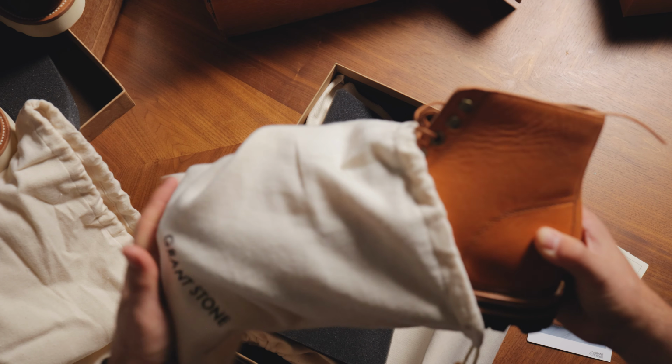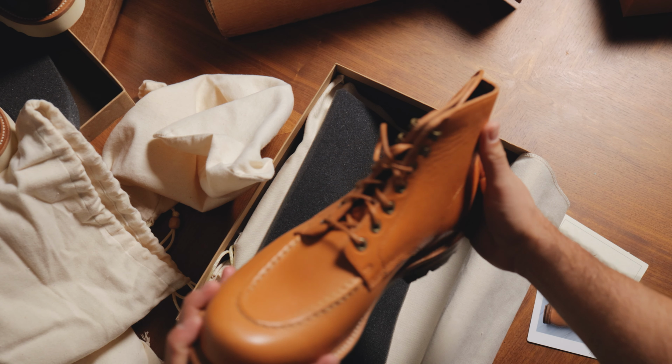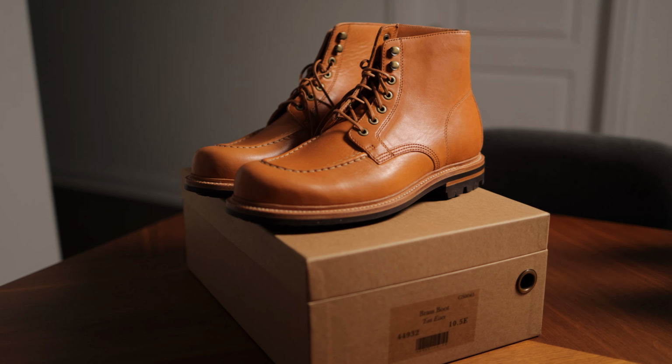They didn't have the 9.5 triple wide available, so I'm hoping that these fit. And check that out. Really, really nice.